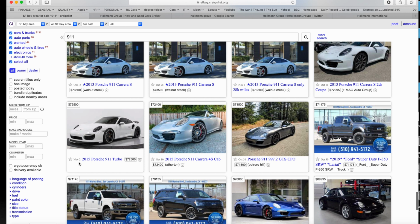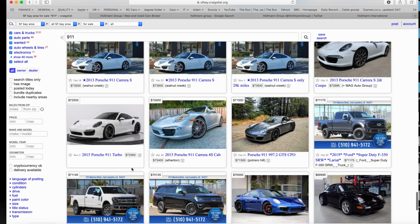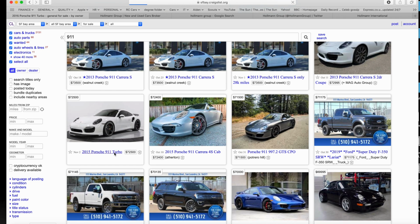So here is listed on November the 2nd, a 2015 Porsche 911 Turbo, and they're advertising it at $72,500. Now compare it to the cars around it. You can see there's a 911 Carrera S, there's a 2015 Porsche 911 Carrera 4, but this is a Turbo being sold at $72,500. So yesterday when I saw this, my man math started to do calculations in my head, trying to figure out if this is real, how could I afford this car at this price? Because this is potentially the steal of the century. So let's go in and take a look.